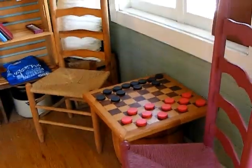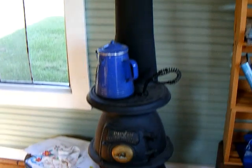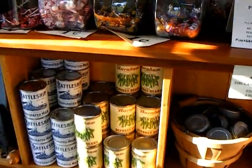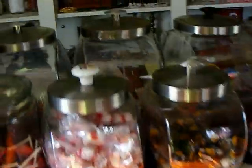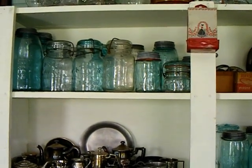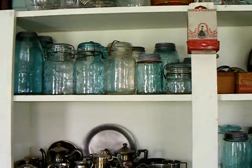Okay, and here we are inside the little general store. It has got everything, including the checkerboard by the window for the old man and the kids to swap stories, and the potbelly stove. All the departments you'd want. We've got canned goods. And here's what we use today as canning jars. Actually, fairly modern. These are relatively old.